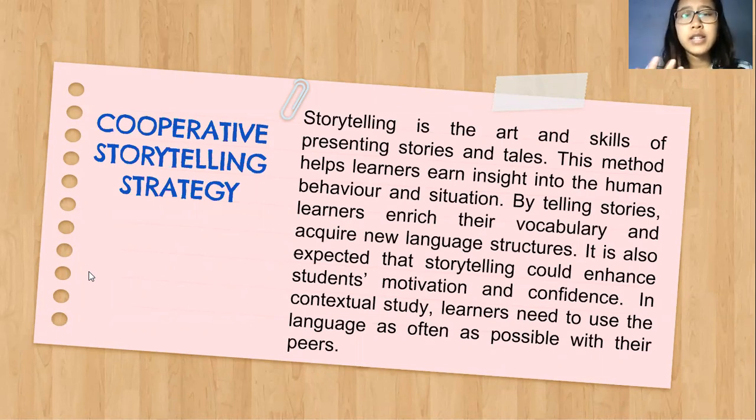This method helps learners gain insight into human behavior and the situation. By telling stories, learners enrich their vocabularies and acquire new knowledge structures. It is also expected that storytelling could enhance the students' motivation and confidence. While in contextual study, learners need to use the language as often as possible with their peers. Therefore, it is important for learners to collaborate with their classmates.